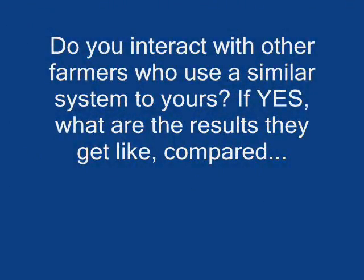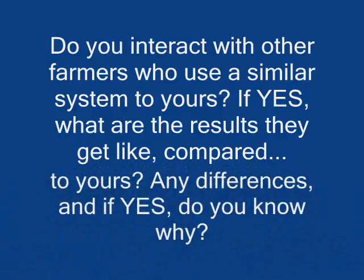Well, the farmers using RAS that I am in contact with are the farmer that introduced me to RAS and the designer of the RAS system unit that I am using. I'm using the same system as the RAS designer, and I'm right at his back.